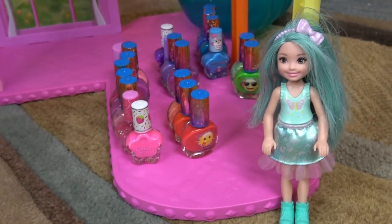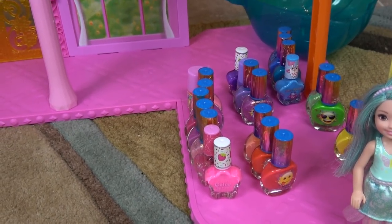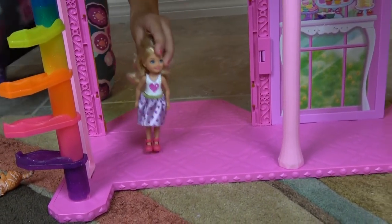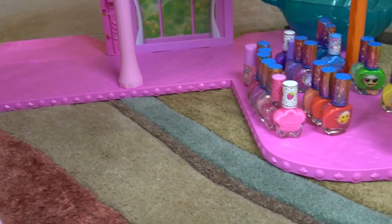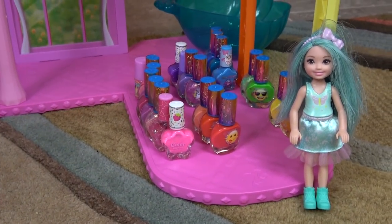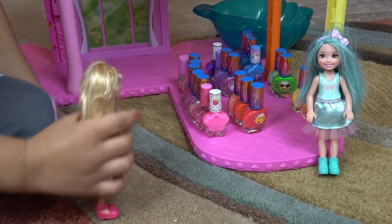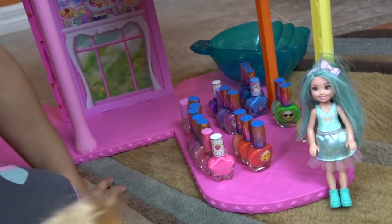Okay, you can come in now. Alrighty. Oops. Come on in. Okay. Whoa. Wow, look at all the nail polish. Cool. They're so cool. Let's see who's the least amount. Okay, so these two are the least amount.